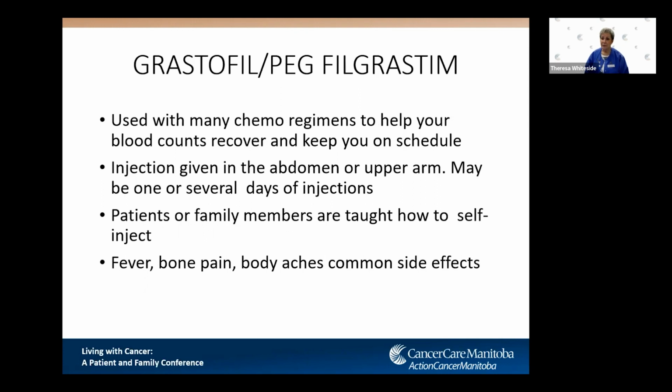Pegfilgrastim is a newer medication that we use with many chemo regimens to help your blood counts recover and also keep the patient on schedule. So it does two things. It does help to prevent febrile neutropenia, and it does help to keep patients on schedule.